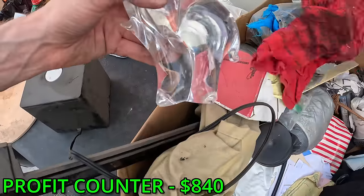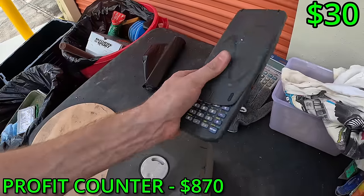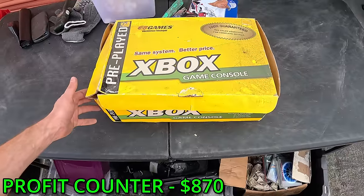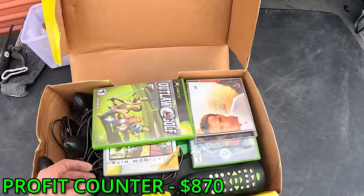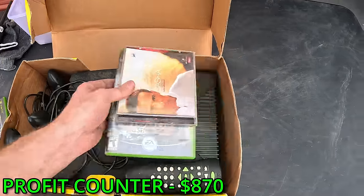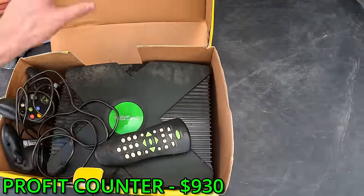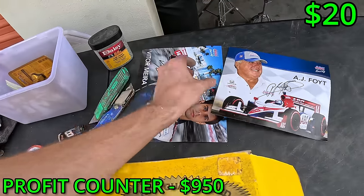We also pulled out this crystal elephant. And this calculator, a Texas Instruments TI-83, that's a pretty solid one. Is this an original Xbox? Oh my goodness. It is. Look at this. Does this work? I have no idea. We also found these signed NASCAR things.